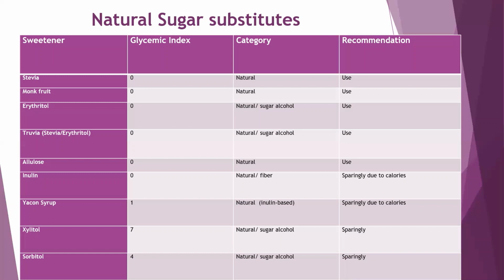Erythritol is a sugar alcohol. Now sugar alcohol is its own class, which are basically natural sugar substitutes. They're derived from vegetables and fruit, and they taste sweet. However, they don't get absorbed in our colon. So because of that, the GI index is low. However, using too much of it can cause diarrhea and bloating, because remember, they all kind of go through you. They don't get absorbed. So erythritol is one of them.